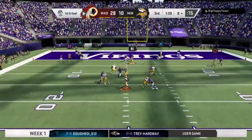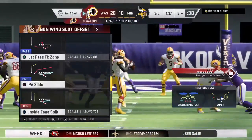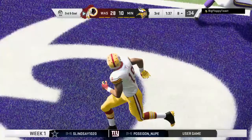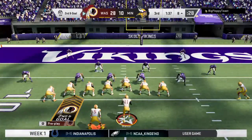Operating from the gun, Watson. Looking end zone, but it's incomplete. Those passes out that far wide always make you hold your breath a little bit. Felt like it was in the air for a while. What it does is it allows a defender to gain some ground, come from a long distance, and have a chance to affect the pass.